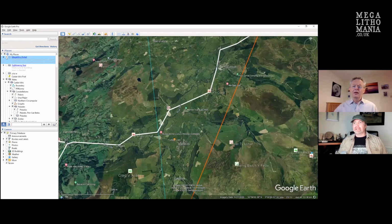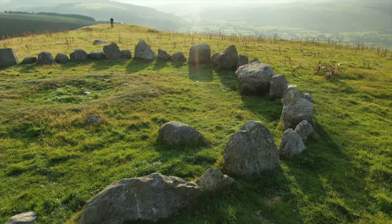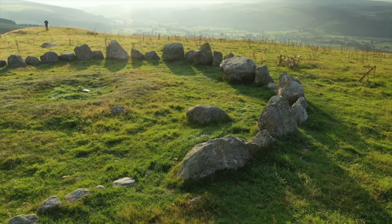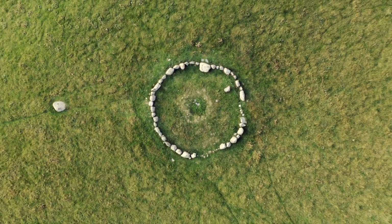That's right. If people don't know, we'll put an image up of that. That's an amazing, very unique stone circle that almost appears to have five sides to it. Yeah, and it's really hard to get to.